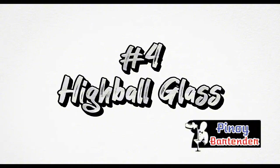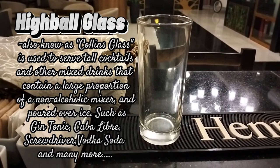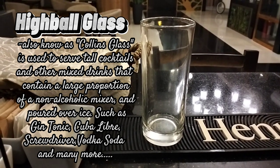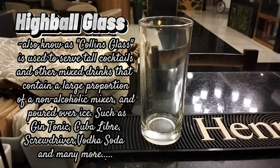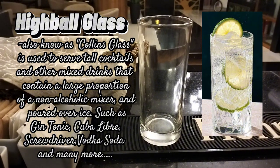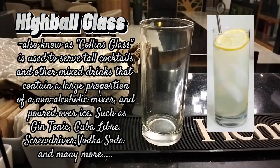Highball glass. Also known as Collins glass, is used to serve tall cocktails and other mixed drinks that contain a large proportion of a non-alcoholic mixer and poured over ice, such as Gin Tonic, Cuba Libre, Screwdriver, Vodka Soda, and many more.